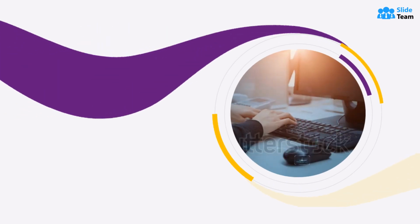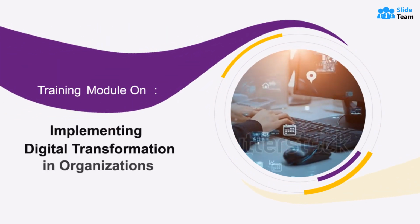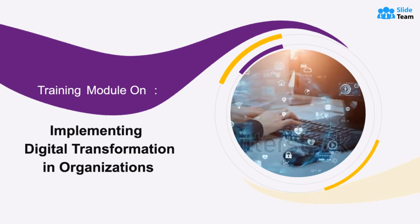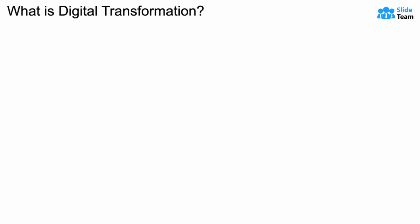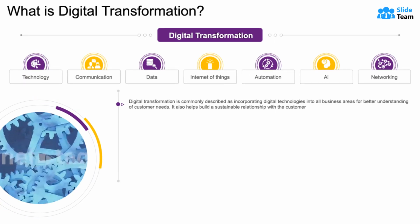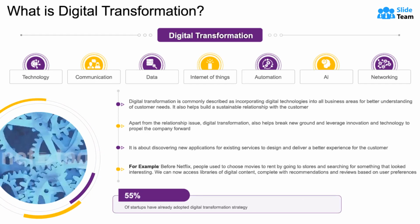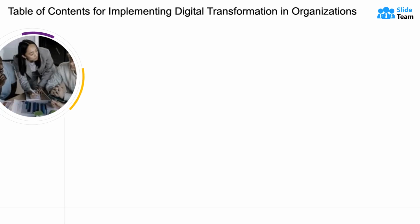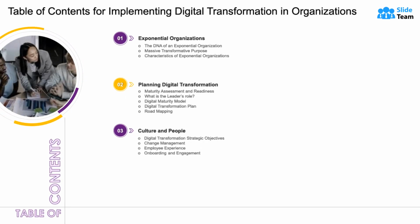Do you know that 7 of 10 companies believe that digital transformation is critical for success? But what exactly does going digital mean? Digital transformation refers to the process of leveraging cutting-edge technology to revolutionize business operations and customer experiences. It's like giving your business a digital makeover to boost its efficiency.